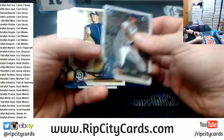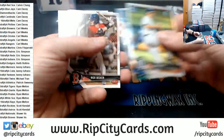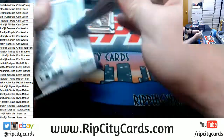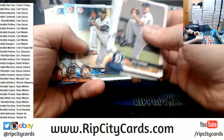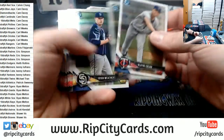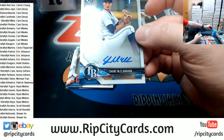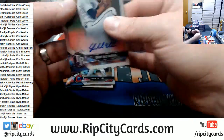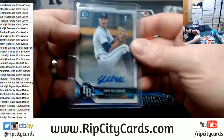We just got a lot of this to go through. A lot. I'll get you your Marlins. Yeah, I can cut the stream off once I get a red auto and a super auto. Pavin Smith, $4.99 Diamondbacks. A Shane McClanahan for the Tampa Bay Rays. Eric, this is number 4.